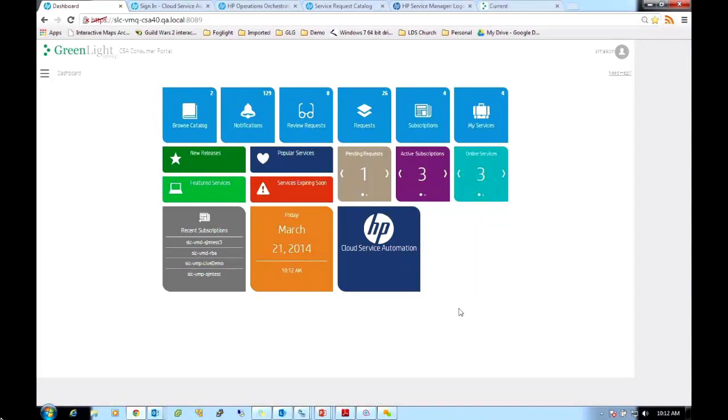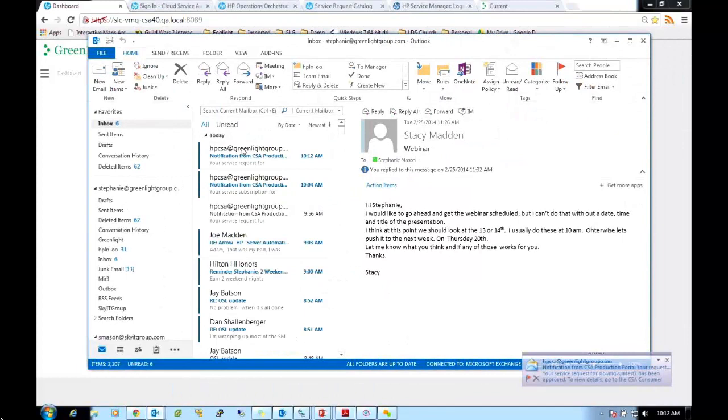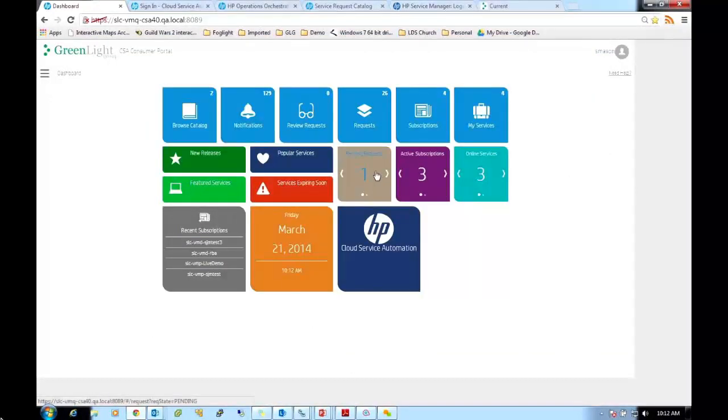So while we wait for the email that's going to tell me that my build has started, let's take a look at, oh, it looks like that email has popped up. So I'm going to grab my email. And here's my email notification from CSA that tells me that my request has been approved, and so the machine is now being built for me. I'll get another notification when it's completed or if it were to fail for any reason.